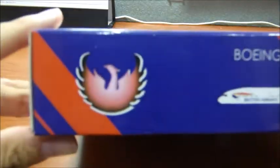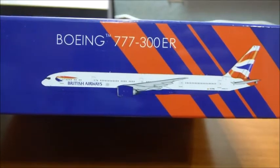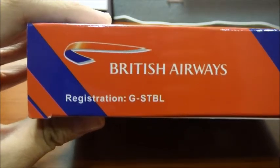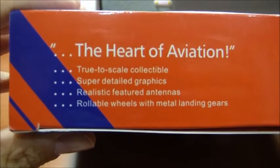Now let's look at the bottom. Here, Phoenix, as you can see, Boeing 777-300ER, and the aircraft inside, British Airways and their logo, registration, Phoenix logo, top. Phoenix logo and some warnings. So yeah, and the other side is the same. No, this side, the heart of aviation and its details. Phoenix.